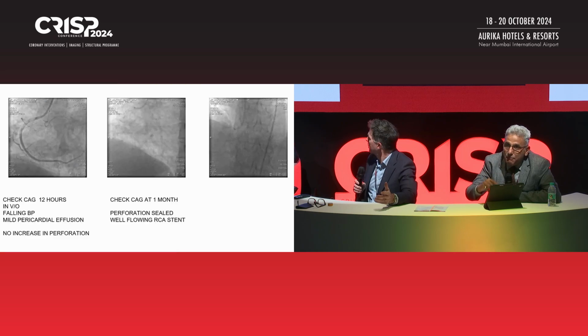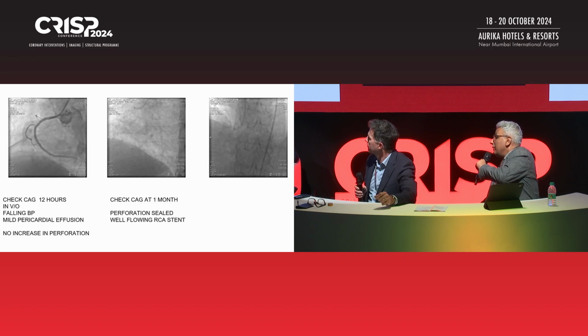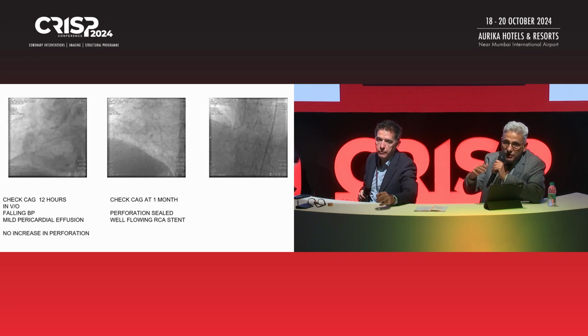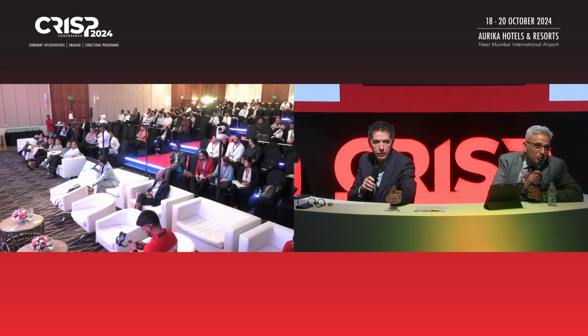But the point is, I was very surprised that between the second and the third shot, there was nothing, because there was happiness in the third shot. By the second shot, I was saying, oops. The first shot showed a mild increase. There is still some perforation there. Then at one point there was no increase in the perforation. Did you give any protamine at this time? No, I didn't give. I didn't think to give. Fortune favors the brave. I didn't give. There was no balloon to tamponade at that time.